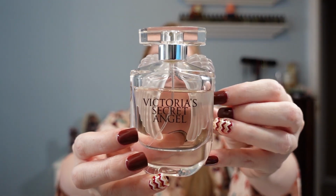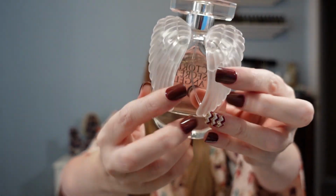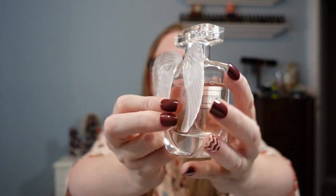Now I'm going to share with you some of the things from the yard sale and just some random other stuff. So you saw in the yard sale footage before we went to the rummage sale, I picked up a couple bottles of Victoria's Secret perfume. So I'm going to go through those quick. The first one is this one here. It's Victoria's Secret Angel. Beautiful bottle with the angel wings there.